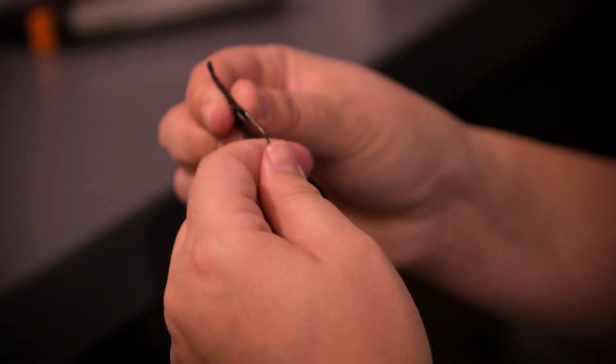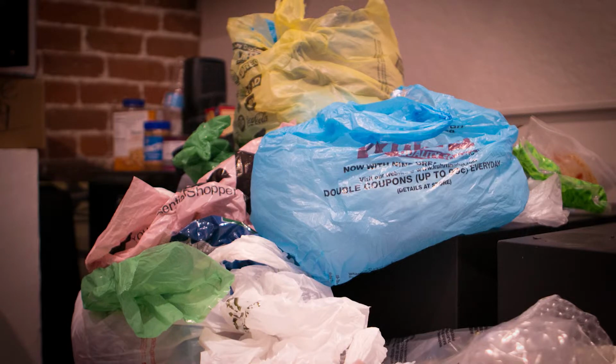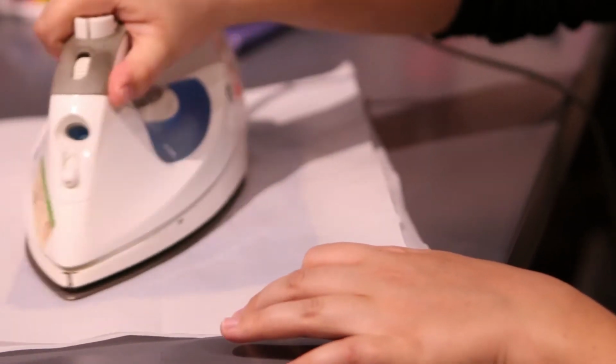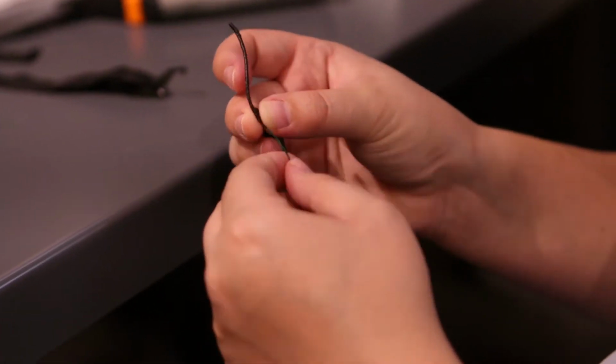Fusing, cutting, wrapping, melting, just manipulating this material to become something different, taking this material that's deemed garbage and transforming it into something of value. So a lot of it is fusing the soft plastic into sheets, layering the plastic in between parchment paper and taking an iron to it and fusing it, or cutting the bags into strips and wrapping them around wire.